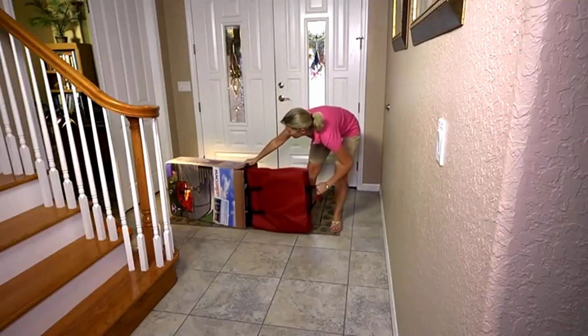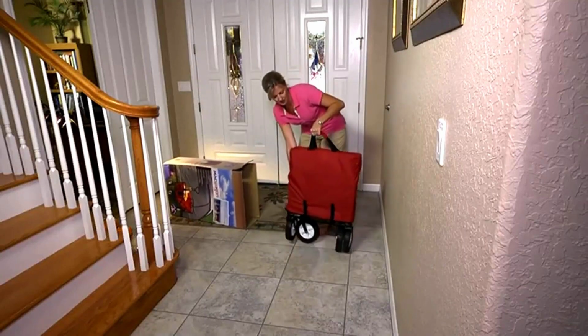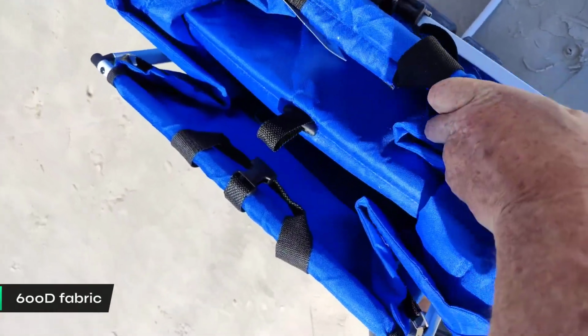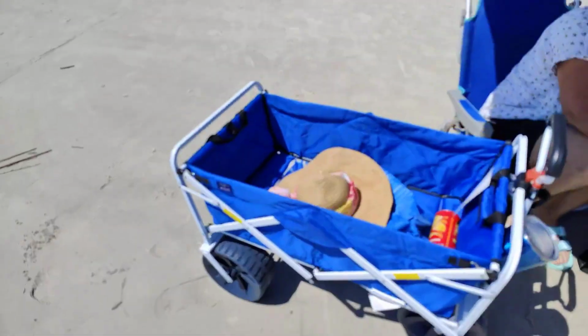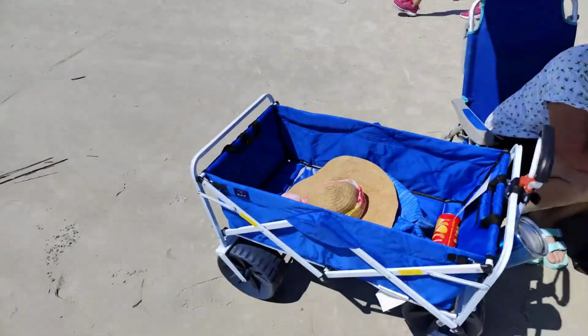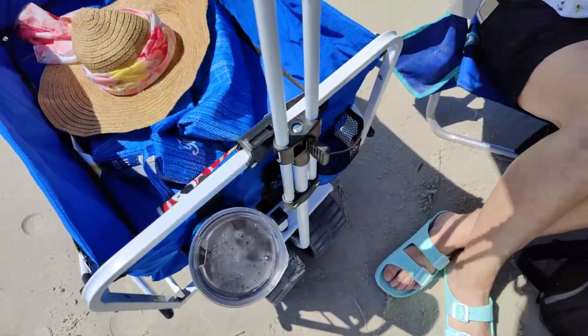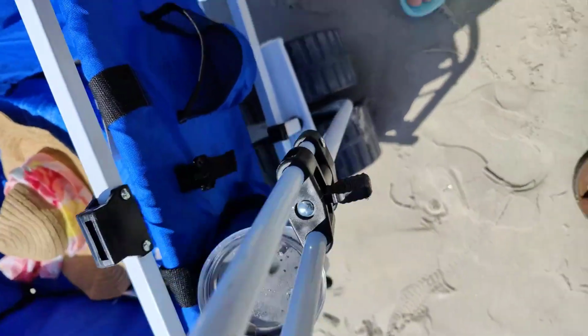As for its construction, the sturdy frame lets you load it with confidence without worrying about wear and tear. The resilient 600D fabric is not only durable, but also easy to clean, a real plus after a day in the sand. The extra-large wheels work well on various terrains, especially sand, though very soft sand can pose a challenge, as with most wagons. The wagon's design focuses on user-friendliness.